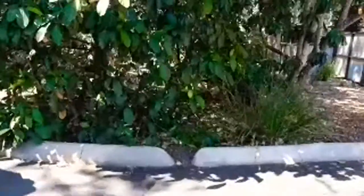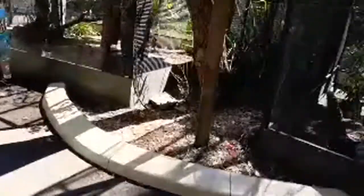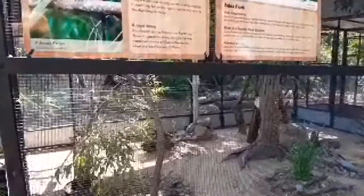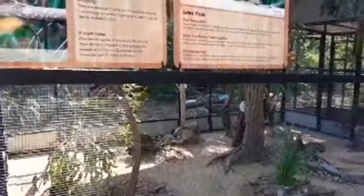Hello. The Tassie devil there. What are these animals? Ah, they're the teeny weeny finches. Oh, aren't they so cute? The color. Oh my God. That is so cute. Heidi got a voice.